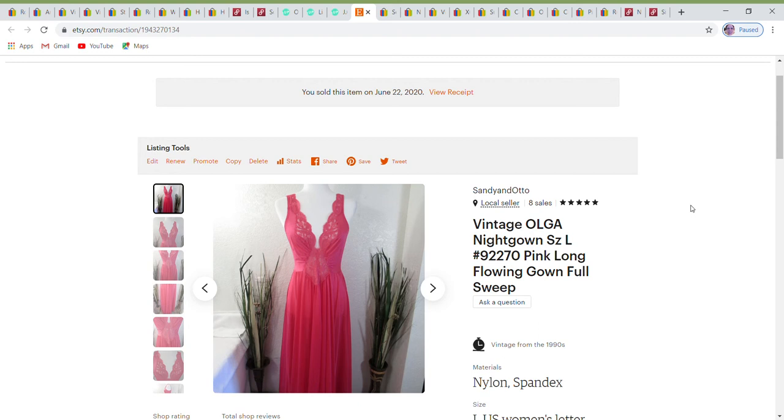This was a size large, which even in the 90s, size large was a little different measurements. And so I do include the measurements as I did on eBay. I include the measurements on my items, and I do have all these items cross-listed, but vintage clothing does sell well on Etsy. And so this one sold for $110. These full-length Olga nightgowns are in very high demand, especially when they are in fantastic condition.